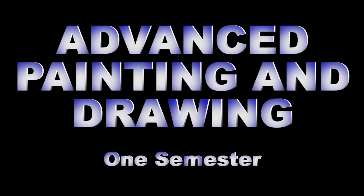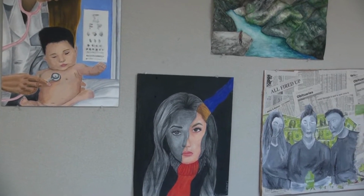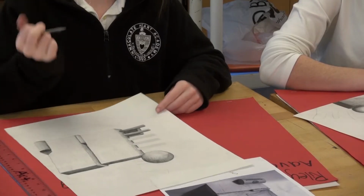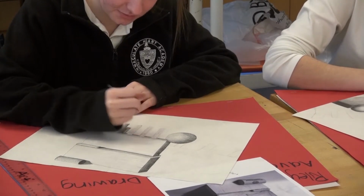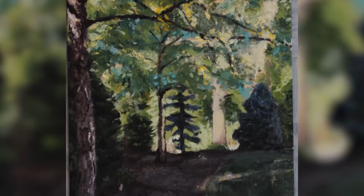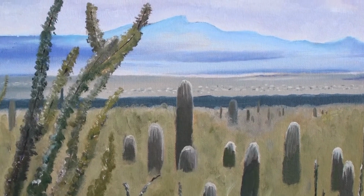Do you want to learn how to string a palette in the style of master oil painters? In this one-semester intermediate level course, advanced painting and drawing students concentrate on drawing and painting from reality. Correct observation and development of three-dimensional form on two-dimensional surfaces are emphasized. We focus on longer duration studies which improve hand-eye coordination while using black and white and color media. Students explore a variety of media, including watercolor, pastel, acrylic, and oil paint. Personal style development is fostered.